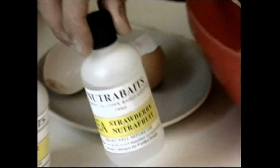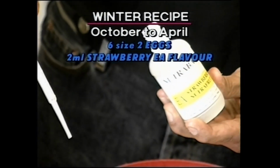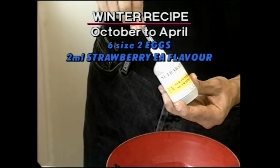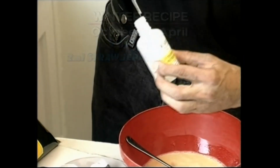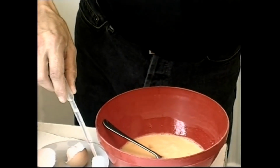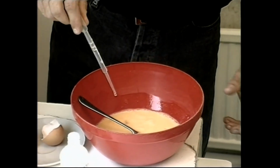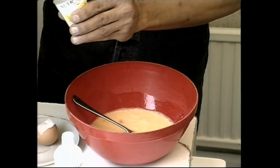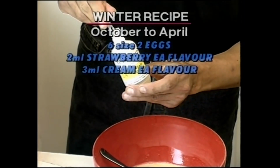Now it's time to add the flavours. As you can remember from our earlier recipe, we're using 2 mils of the strawberry, and I'm using a standard pipette here, and it's marked up to 3 mils. All you do is squeeze the end in tightly into the bottle, and it'll suck the flavour up. Just squeeze out the excess flavour that you don't need till it's down to 2 mils, and then into the bowl like that. So 2 mils of strawberry, and 3 mils of the cream.